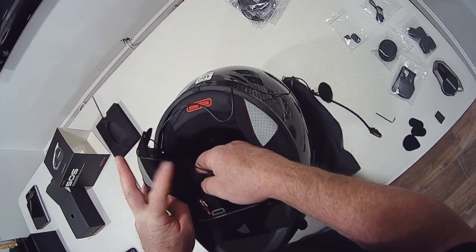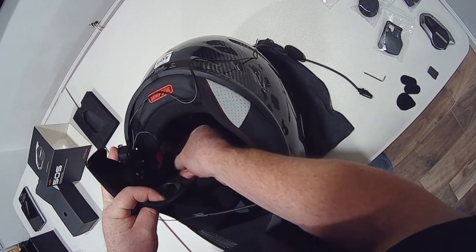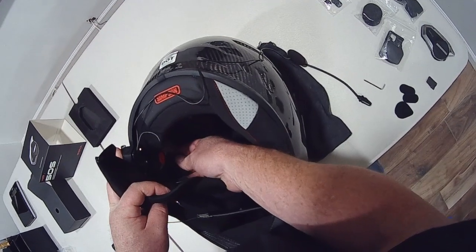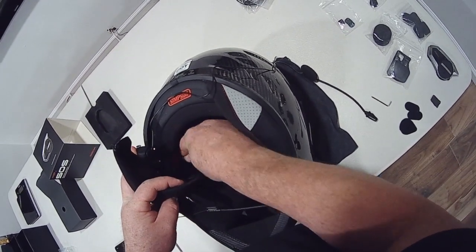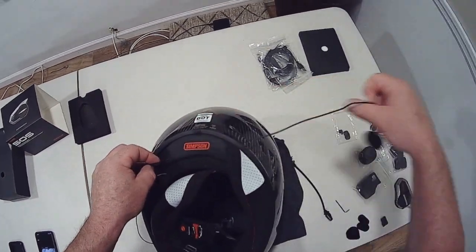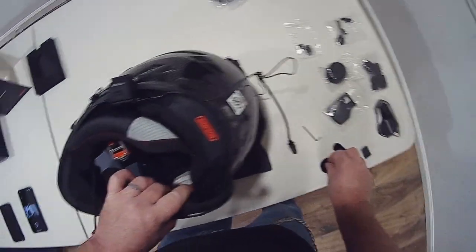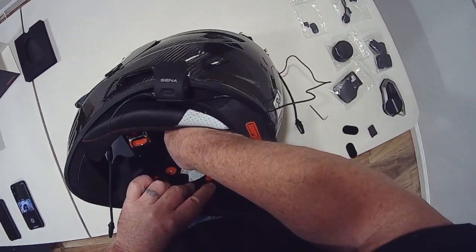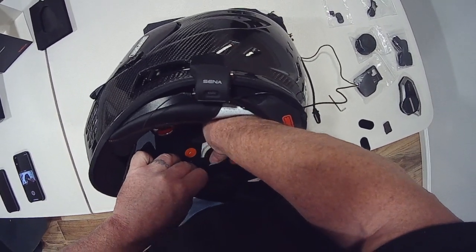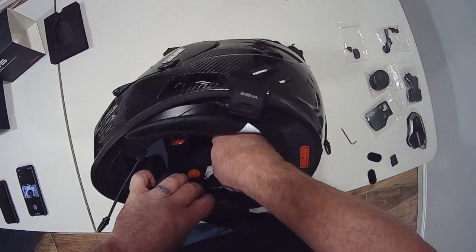So we're going to put that there. Tuck that there for now. This speaker wire here, we're just not going to run along the grommet yet. We're going to put it along the back. We're going to install that adhesive right there. That's more or less just going to hold the speakers in place until we get the cheek pads on.